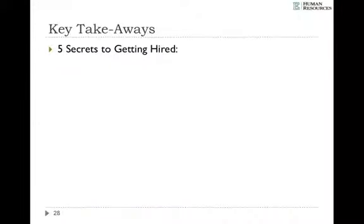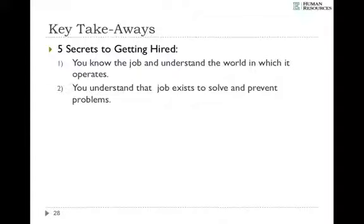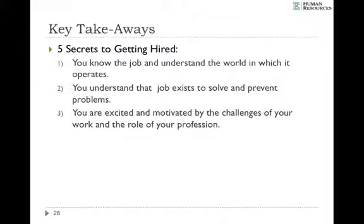So just to wrap up, we have 5 key takeaways about some tips and secrets on how to get hired. Number 1 is know the job you're applying for and how it works within the organization. 2, understand that the job exists to solve and prevent problems. So those are always good experiences to highlight, using the STAR technique.